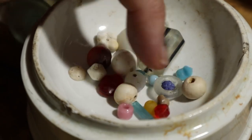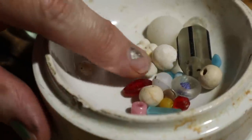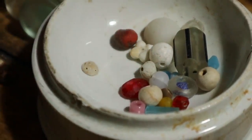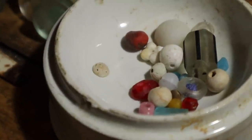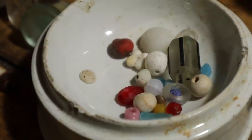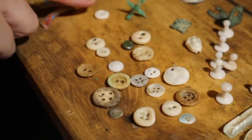I like those a lot. And my little blue one. Yeah, you can sort of see that it's slightly greeny, actually, now looking at it. Yes, very cool. We absolutely love beads, and it was a wonderful bead day. It was a good bead day. It was also a good button day. And there's a lot of buttons.